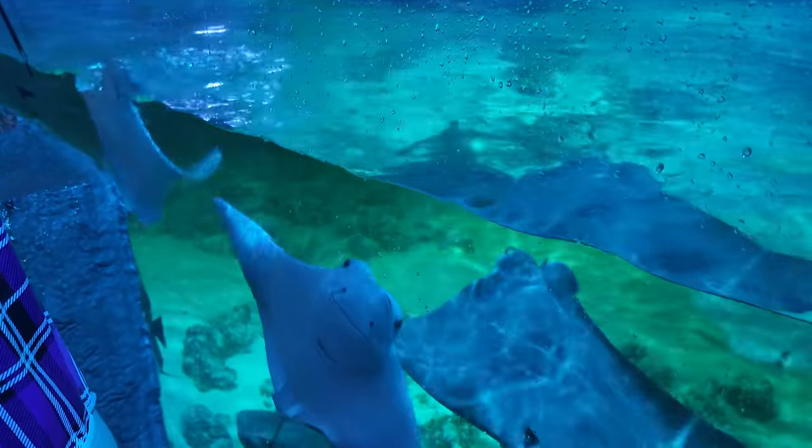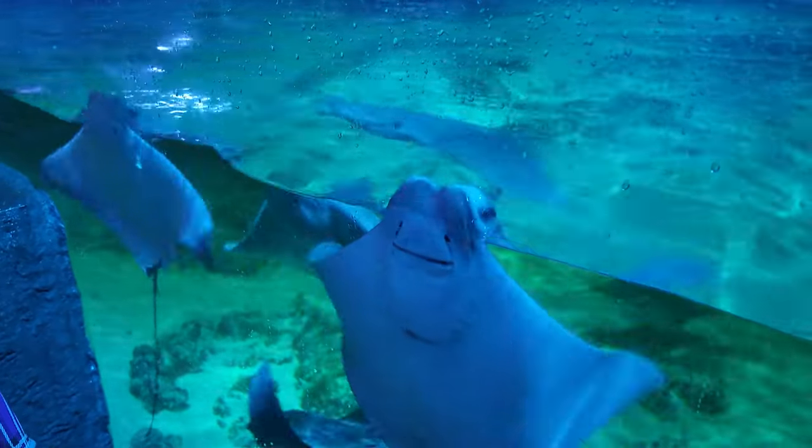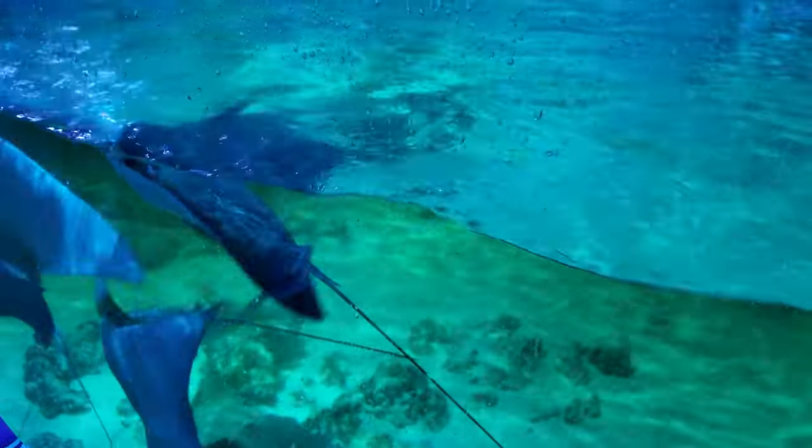All right, well, it looks like these guys know the drill. My daughter is going to feed these guys, and they're looking forward to some food. They're like, come on, feed us. You're standing up here. We know the drill. Where's the food? It's coming. It's coming, guys. Just chill.